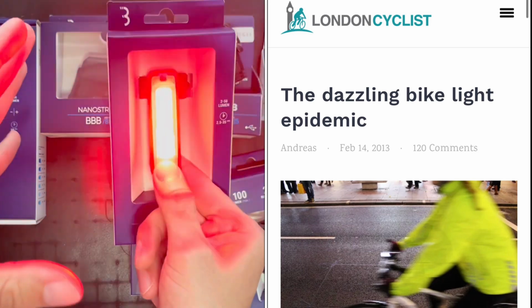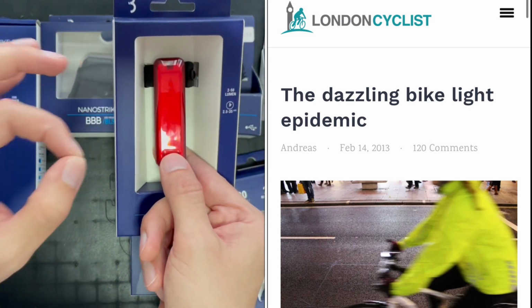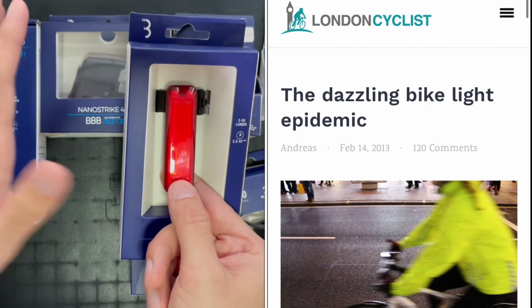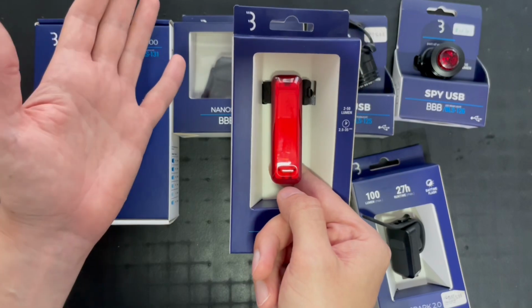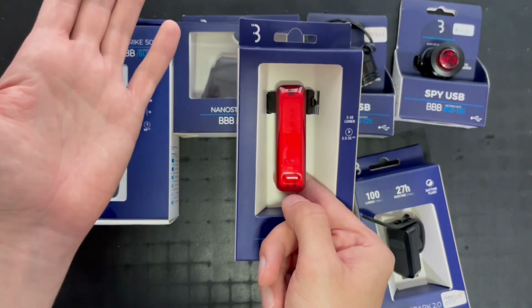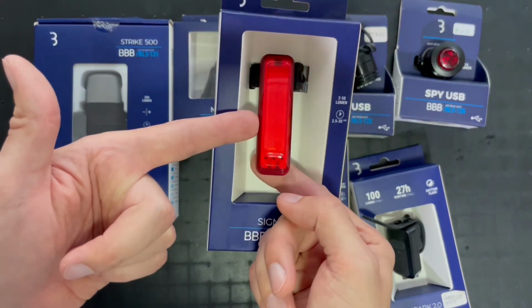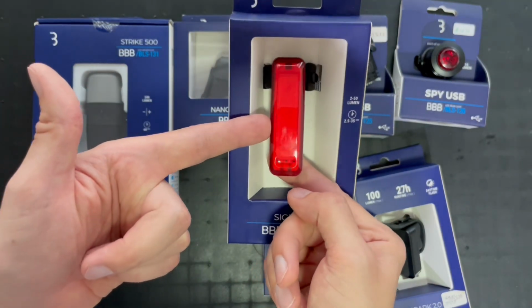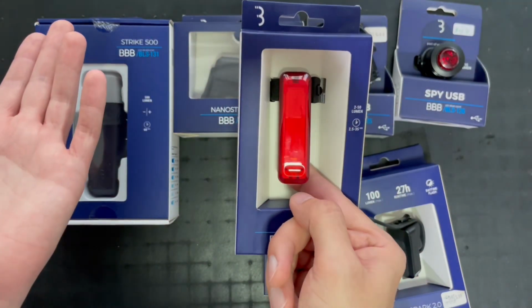Same again if you're in a group of riders. It's very discourteous to other riders to have such a bright light when they have to be behind you. Sometimes if you're in a fast group ride, you're only like a quarter of a meter or something, or a couple of feet away from the guy in front of you. And this could potentially be on their seat post, angled right into your face. And you've got to stare at that for several hours. That's going to do you a lot of damage.